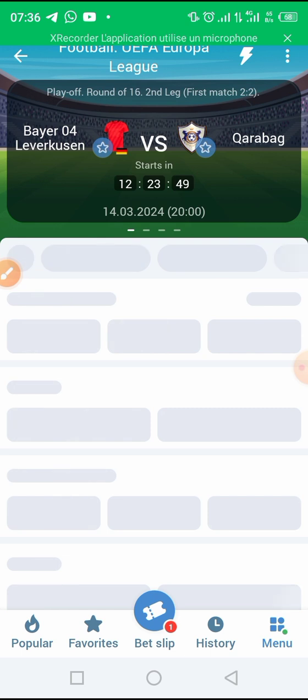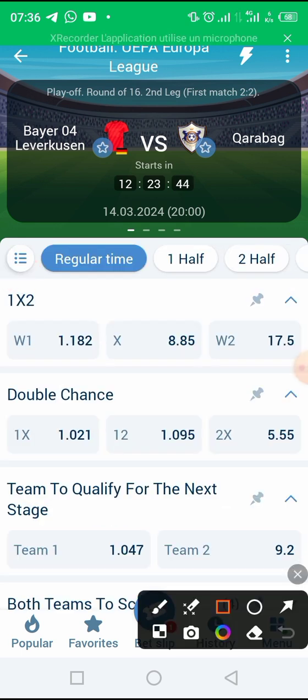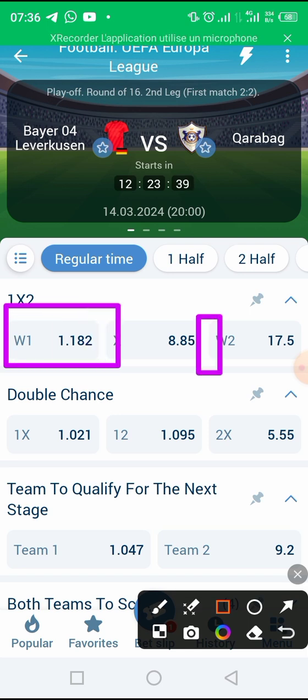As I said guys, as you can see here, the first remark we can make is that the home team is very strong, and the second team is very weak. It means that for the second team to win this match, it is almost impossible, guys, because the home team is very strong, and also the home team is playing at home. So now we know that the home team is very strong and the second team is very weak.